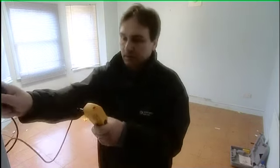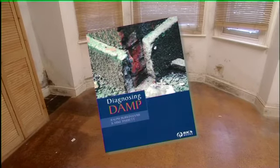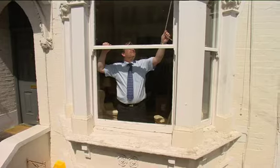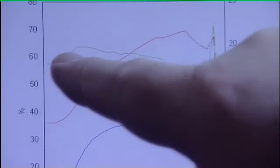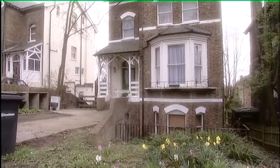Mike Parrett is the UK's foremost building pathologist, co-author of the RICS bestseller Diagnosing Damp, and featured expert on the BBC's Raising the Roof series. His secret is his passion for the truth, the true source of problems within a property. This involves looking at the whole building, from the roof to the drains.